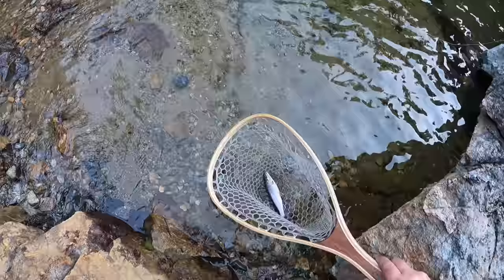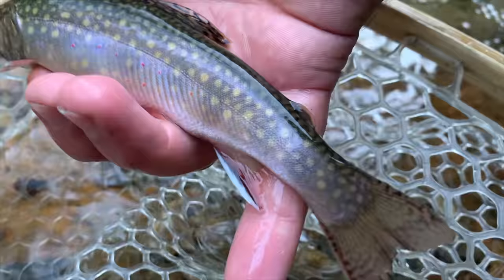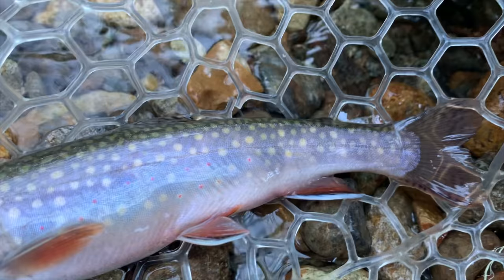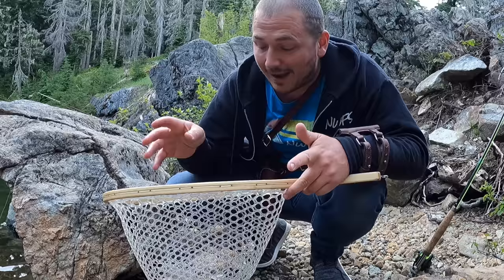Look at this little trout. Finally, we know what species this is. This is an eastern brook trout. Look how beautiful that fish is. What's interesting about eastern brook trout is, first off, they're not native to this area, and Fish and Wildlife actually encourages you to harvest them. There's no minimum size, no daily limit. They're invasive, they want them out. So we're gonna actually keep this guy, even though he's small. He'll just be a little appetizer.